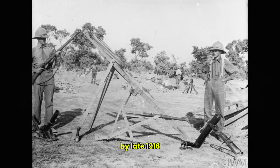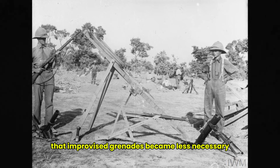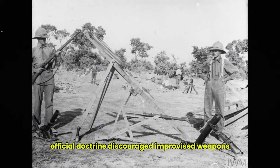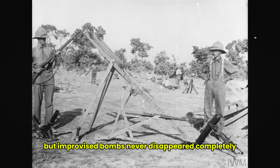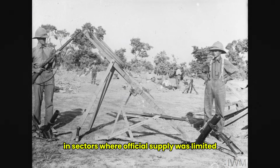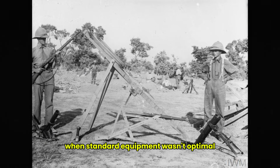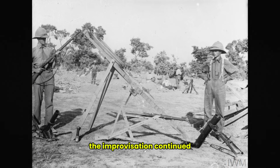By late 1916, Mills bombs were available in sufficient quantities that improvised grenades became less necessary. Official doctrine discouraged improvised weapons, preferring standardized equipment with predictable performance. But improvised bombs never disappeared completely. Soldiers continued making them when circumstances required, in sectors where official supply was limited, for missions requiring specialized weapons, when standard equipment wasn't optimal for specific situations. The improvisation continued despite official disapproval.